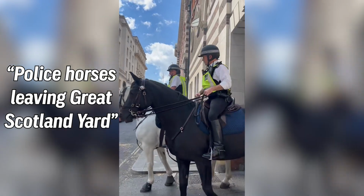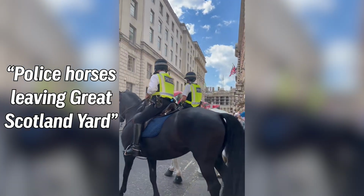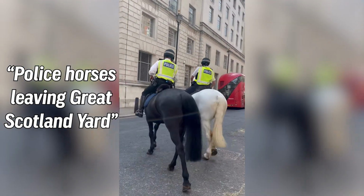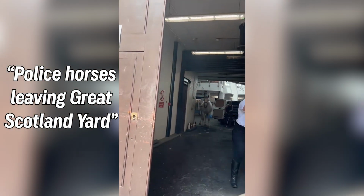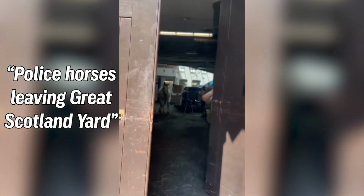So this is Great Scotland Yard, and this is where the City of Westminster Police keep their horses. And look, they can see a mobile farrier making horseshoes for them inside as well.